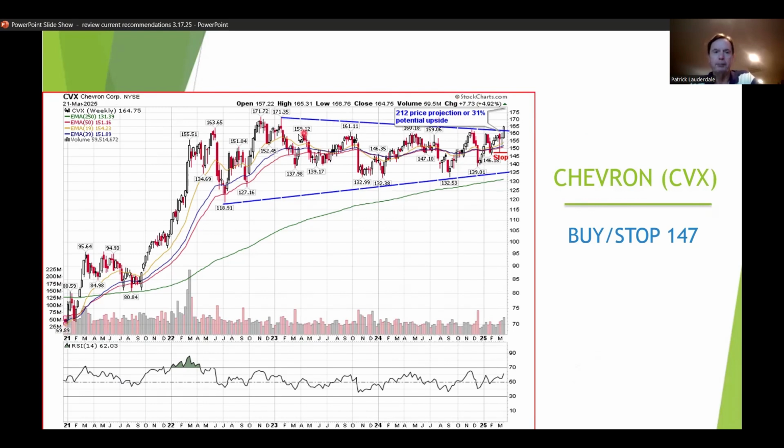So the price projection, if you take the base of this triangle and project it upward, you come up with 212, which is about 31% potential upside. I'm putting my stop at 147, so we have about 11% downside. So the reward to risk is almost 3 to 1, which is really a necessity for me. I don't like buying anything with less than that. So the chart looks great. It's textbook. We'll see what happens.